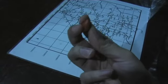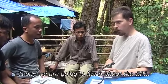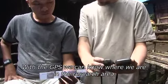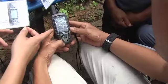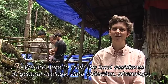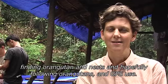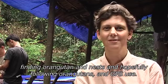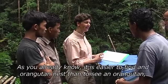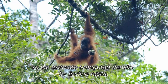Today we are going to learn about the GPS. With the GPS we can know where we are on the research area. We are here to train the local assistants in general ecology, data taking, phenology, finding orangutan nests, finding orangutans and hopefully following orangutans, and GPS use. As you already know, it's easier to find an orangutan nest than to see an orangutan. So we estimate orangutan density by finding nests.